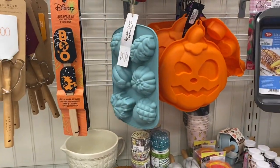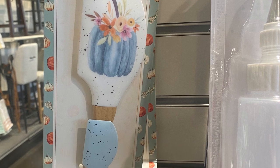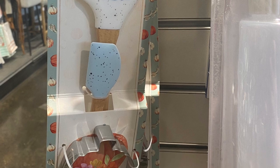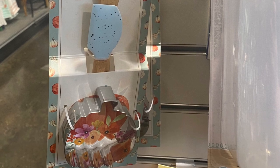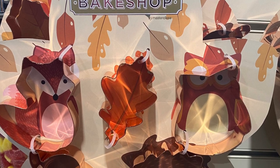And they had some molds, great leaves there, and acorns. Here's the spatula, you got a set of two for this one. Great color blue there, like that one. And another cookie cutter set, the fox and the owl, great set there.